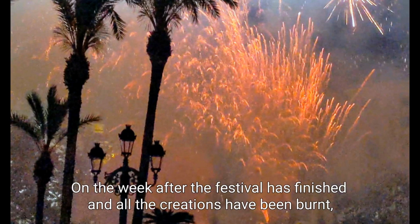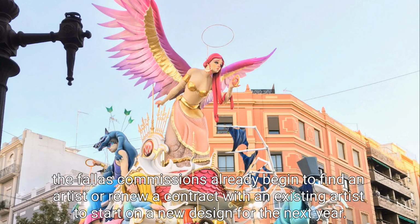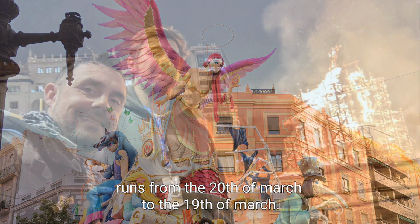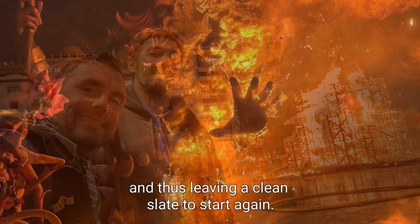On the week after the festival has finished and all the creations have been burnt, the Fallas commissions already begin to find an artist or renew a contract with an existing artist to start on a new design for the next year. It's important to note that the Fallas year, or cycle as it's known, runs from the 20th of March to the 19th of March the following year. That's why everything must be burned on the night of the 19th of March to cleanse everything and end the cycle for the past year, and thus leaving a clean slate to start again.